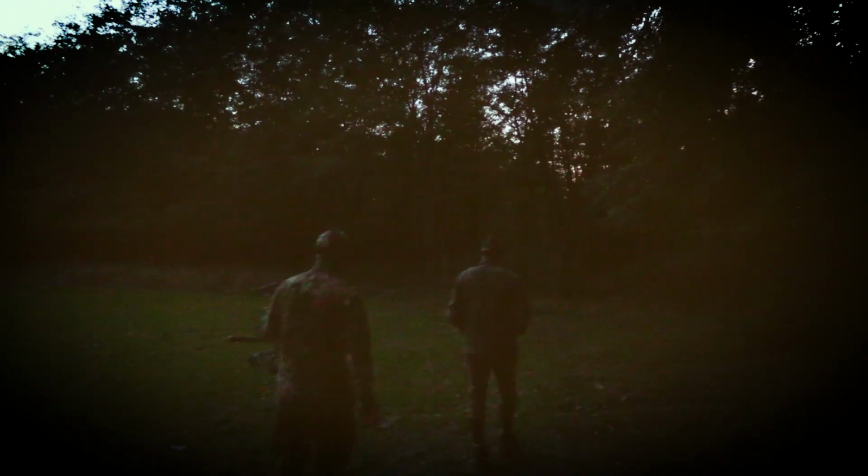As we walked out, the sounds of rutting bucks echoed through the forest. I couldn't wait for the next day, and boy what a day it was going to be. My first set of antlers ever.